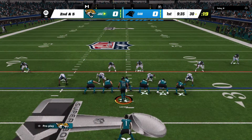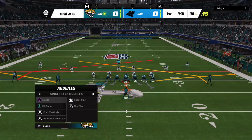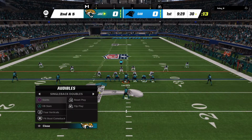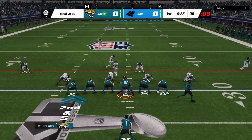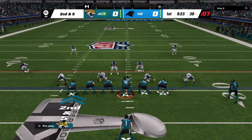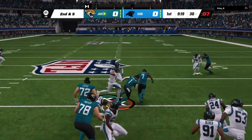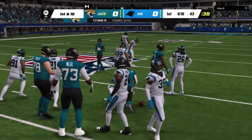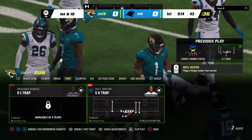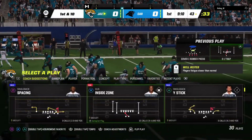After the pickup of 5, here's 2nd and 5. Another toe for ETN, and he's got room. And they get him down, but not before he takes it across the 40-yard line. That one good for a gain of 13 for Jacksonville and a first down.